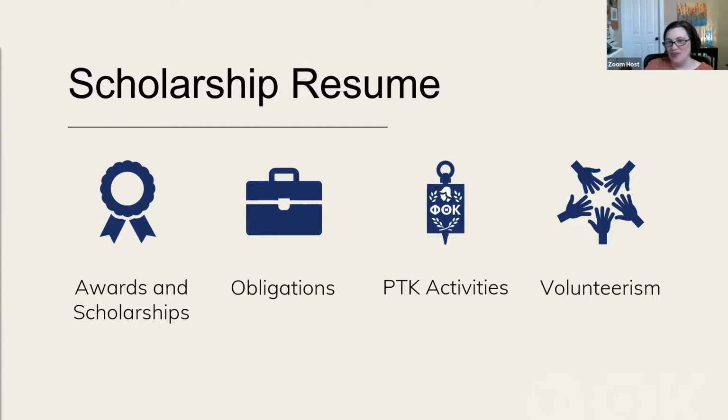So now that we have all this good information, where do you get started? So one of our first recommendations, of course, for people who are considering applying for scholarships is to start by writing a scholarship resume. This document will include career interests, your goals, summary of your scholarships and awards, obligations, activities you've done with Phi Theta Kappa, and volunteerism.